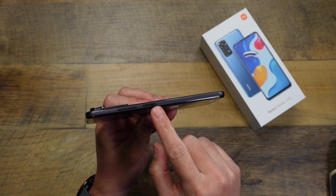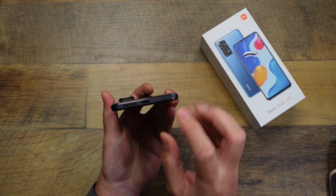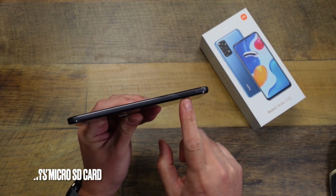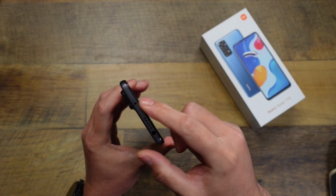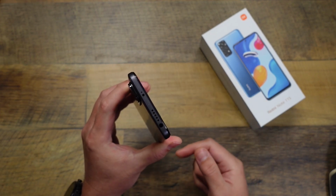So you can see here, this is the power button and volume rocker. Flat sides, not curved. And then on the bottom, you have your speaker, Type-C port, as well as microphone. And then on your left-hand side, you just got your SIM card slot. And then you've got a headphone jack up top. So you do get a headphone jack, the other speaker port, as well as an infrared blaster. So you get the IR blaster and a secondary microphone.